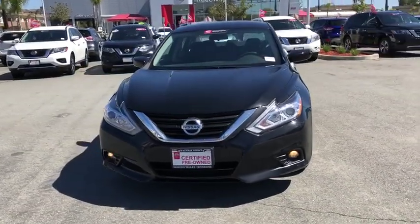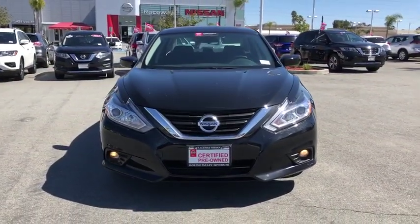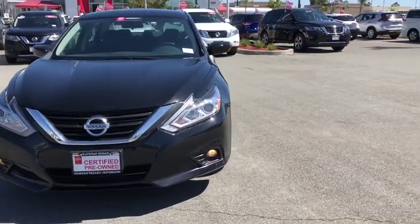vanity mirror. This isn't just a vehicle, it's an experience. So stop in for a test drive today.